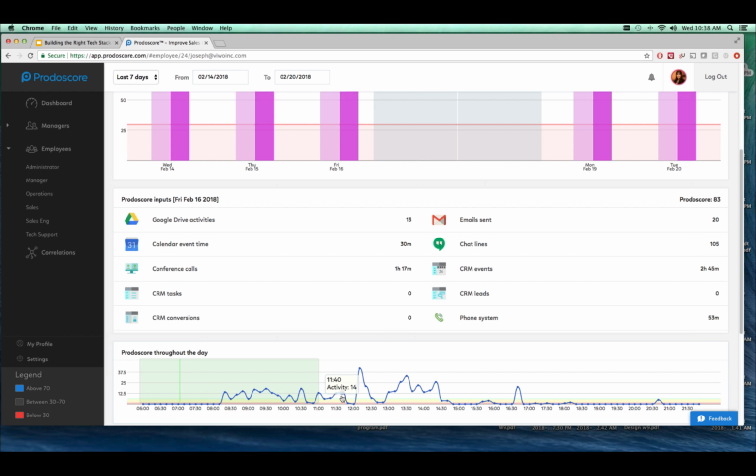So, for me, Prodoscore is like medicine, right? Initially, sometimes it doesn't taste good, but at the end of the day, it's going to make you better. And that's really what Prodoscore did for our organization and for our customers.